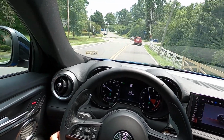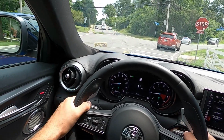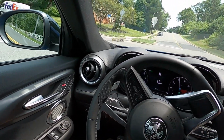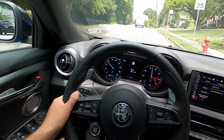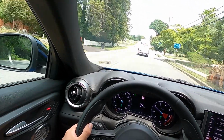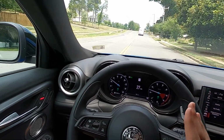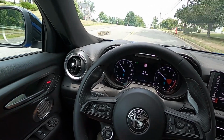So I'm gonna go back into dynamic mode and I'm gonna put myself into manual mode. Now I love these steering wheel mounted paddle shifters that you get with this thing. And we're gonna test those out here. There is a little bit of a delay with the paddle shifters. I'm wondering if that delay goes away when you really get on it, which I will test out here in a second. But I really like the regenerative braking system that I get when I let off the throttle.